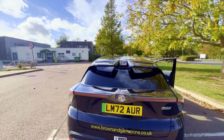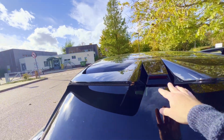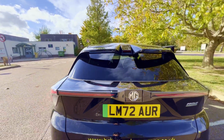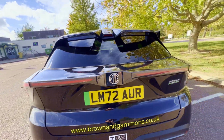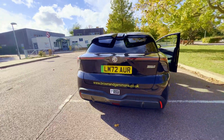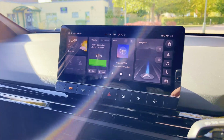And I do like this. This is nice, this split spoiler on the back with the light. It just gives it a nice cool finish. Again, nice MG badge on the back, and the finish of the car is just really, really nice. There's not really anything not to like about this.